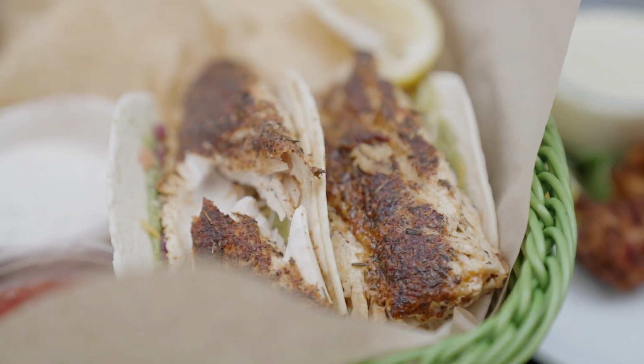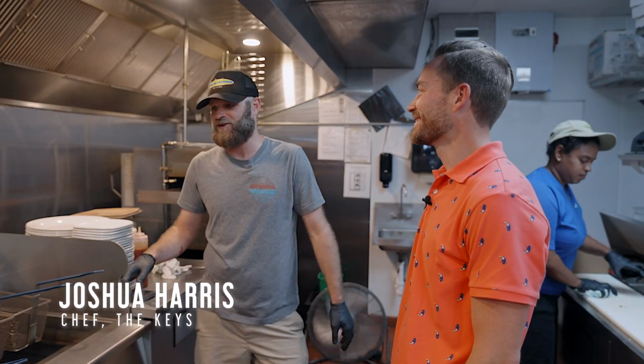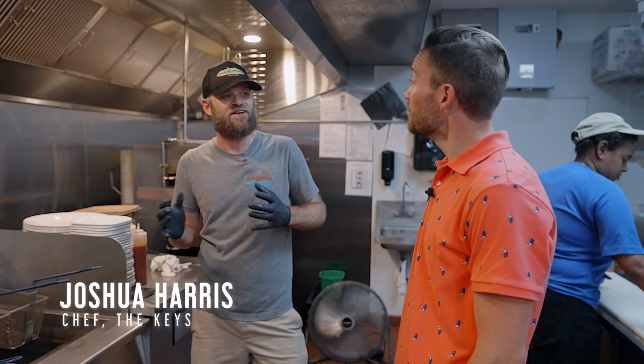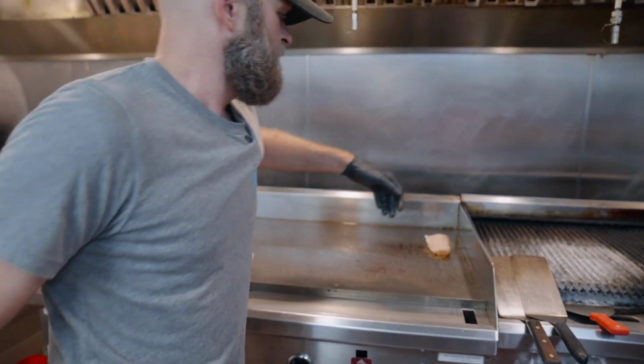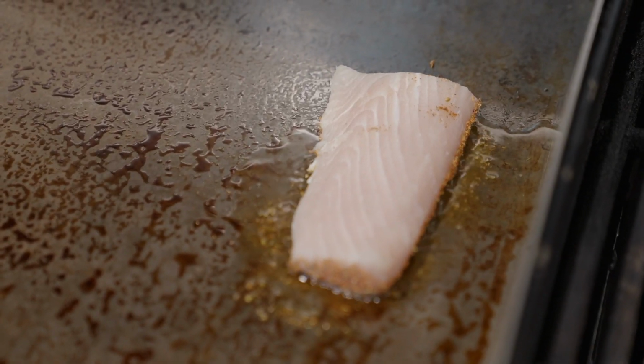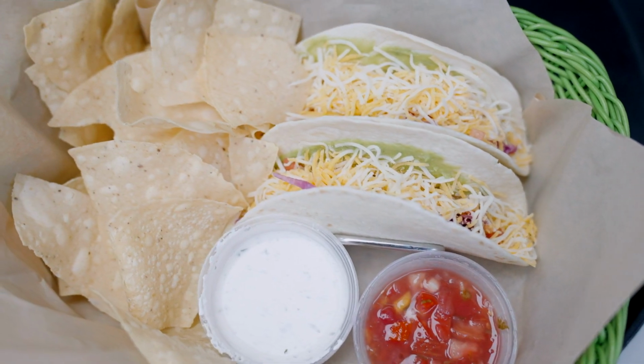It's so fun to get to develop a menu here because, you know, we're the Keys of the North. And it's fun because I get to travel down there during the winter and try all kinds of new, fun, exciting things and get inspiration to come back here that we can utilize on our menu. Today we're going to be making our mahi taco. It's one of our staples. We sell thousands a season.